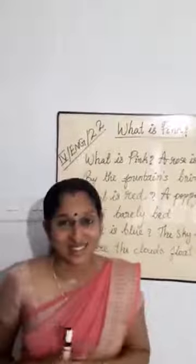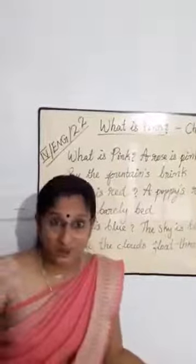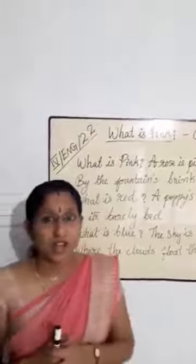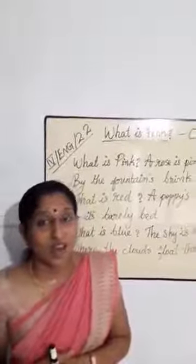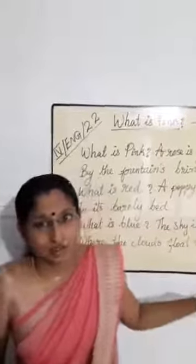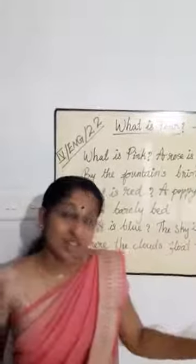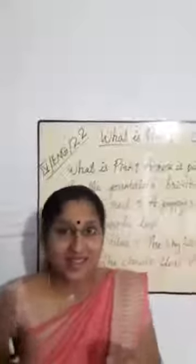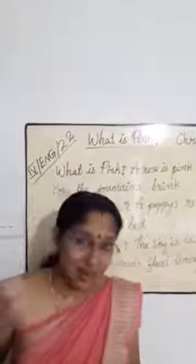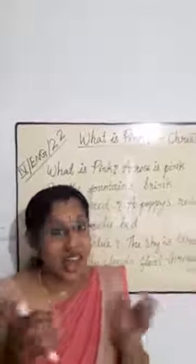Poppy is a flower in red color, which is in a barley bed. We know a bed is an area of ground where plants are grown. Example, a flower bed. So a barley bed is a layer of barley in the ground. That means poppy is grown in the barley ground area.